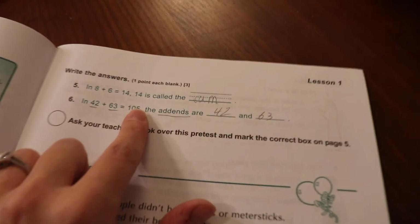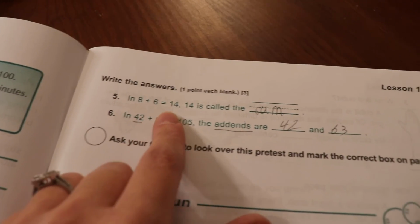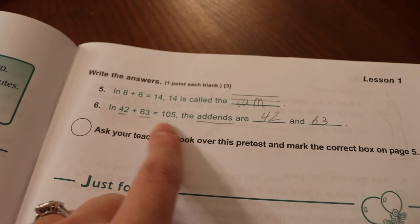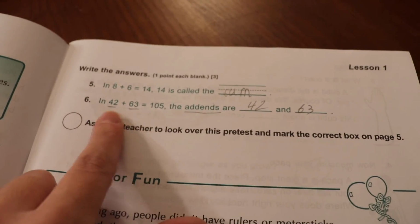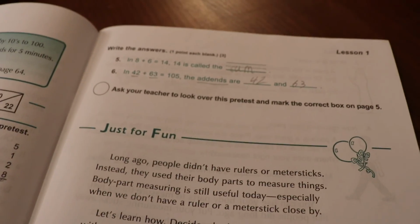So over here, it's talking about vocab words for math. It says, in 8 plus 6 equals 14, 14 is called the sum. So the answer is the sum. In 42 plus 63 equals 105, the addends are 42 and 63. So these are called addends, 42 and 63. So it's just some practice with vocab there.